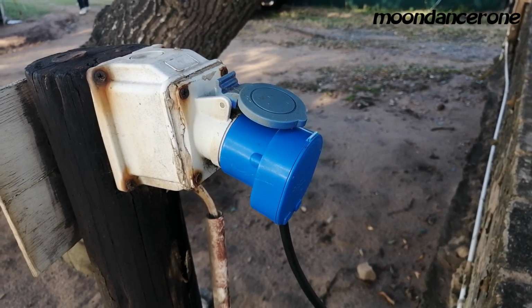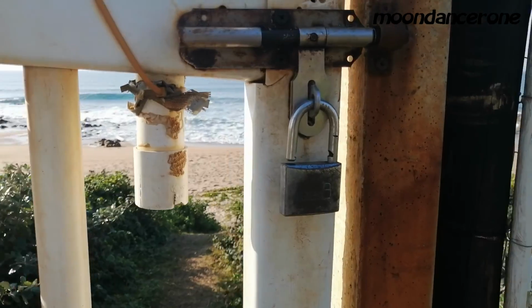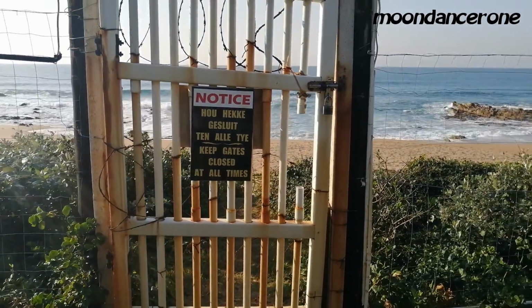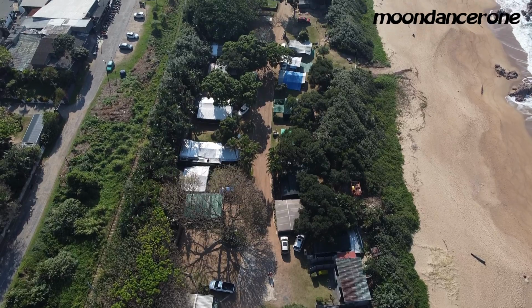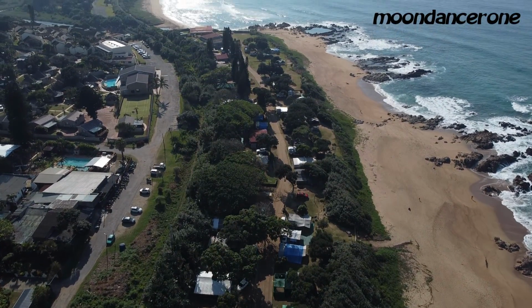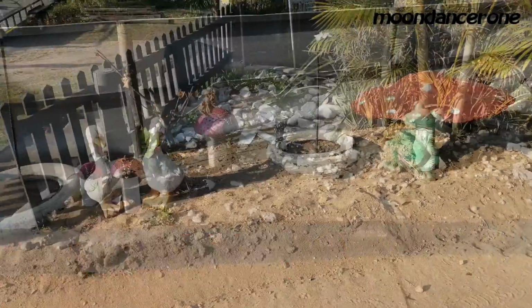Round plugs at all the sites. And for sure, there's lots of light when there's no load shedding at night. Lights all over the place. All the access gates, it's got normal locks on it. You all get a key when you come in, and you also get a token to open the main gate, entrance gate to the property. Lots of frogs and mushrooms.